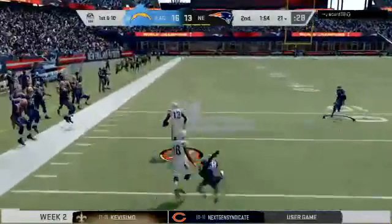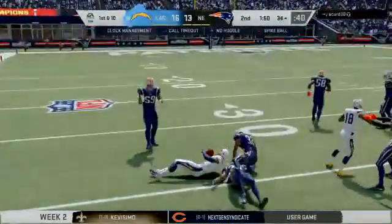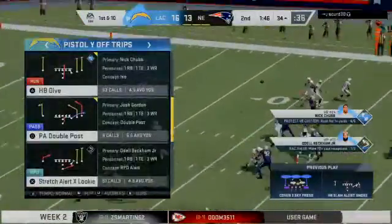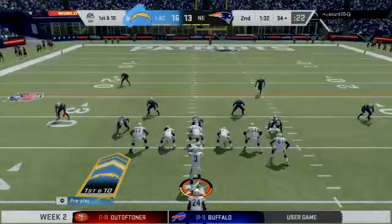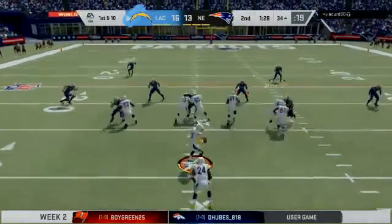They get this to Beckham on the perimeter. And they finally get him down, but not before he reaches the 34. A huge play there on the screen pass. 44 yards. So the big play changes the complexion of things. Here's 1st and 10 just outside the 30.